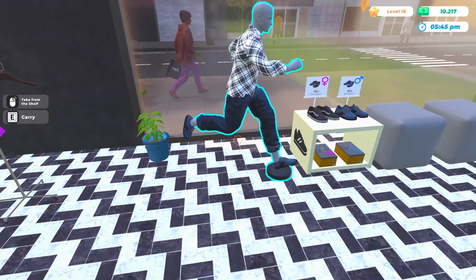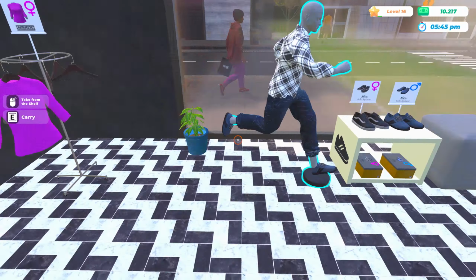Nice. Oh, we got boots. These shoes. The second that we can get some sort of display that can make these better? Or we can sell more? Because these things sell out so fast. We got boots over here. We got sneakers over here.